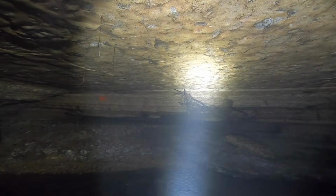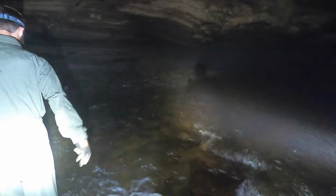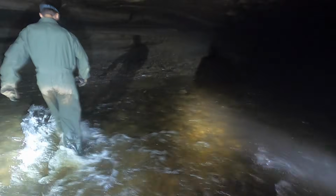It's foggy in here because the air temperature is warmer than the water temperature. So my apologies. Look up there where the water has taken debris. And right here are roots coming through the ceiling. Boy, I can hardly see. Man, that's got a current.